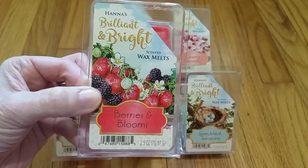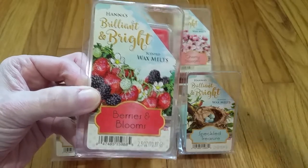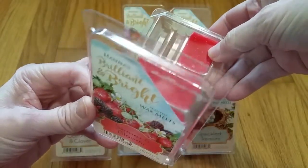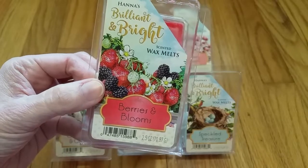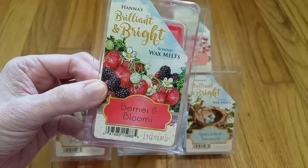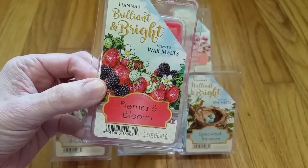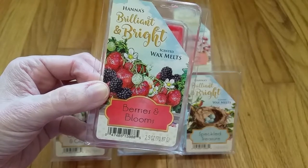It's super rich, super sweet strawberry, like strawberry preserves or thick sweet strawberry syrup that you drizzle over ice cream. But it's not an entirely foodie scent either, because there's also a strong note of a rich, sweet, warm floral like honeysuckle. And although it's sweet, it's not musky or perfumey. And the scent lasted all day, at least 8 to 10 hours.